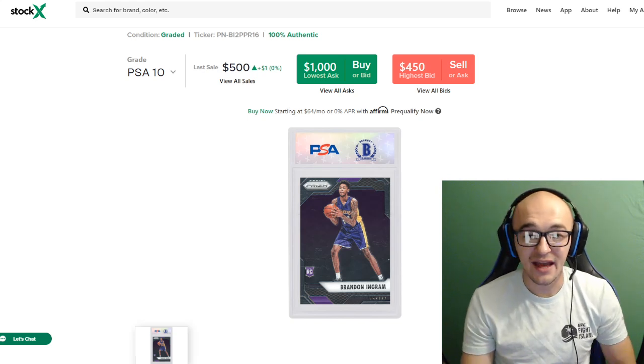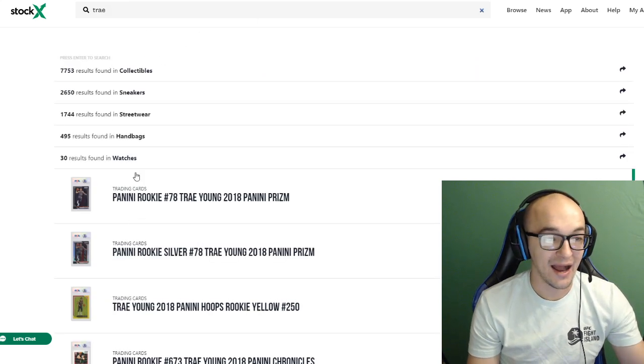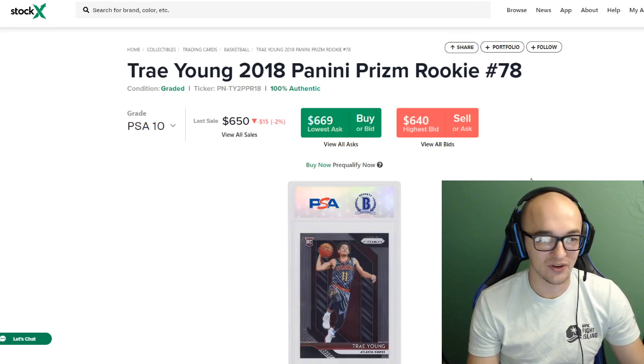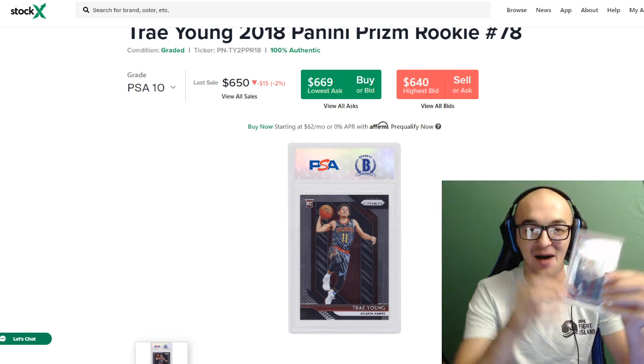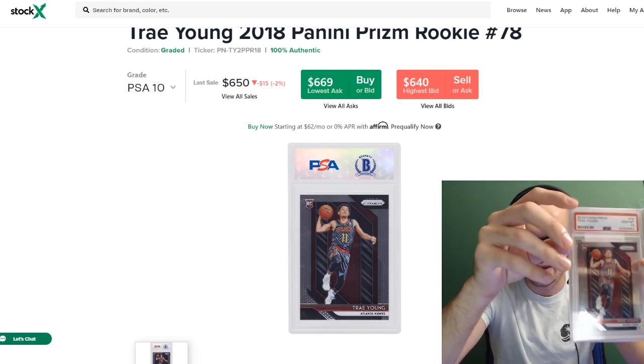And now the next one, getting into another card that is a little bit more expensive, a little bit more hype, is going to be this Trae Young Panini Prizm. This is a card that a ton of people are talking about right now. This is one of the big cards that really, really drives the market that I have here, the Trae Young Panini Prizm rookie card in the PSA 10.